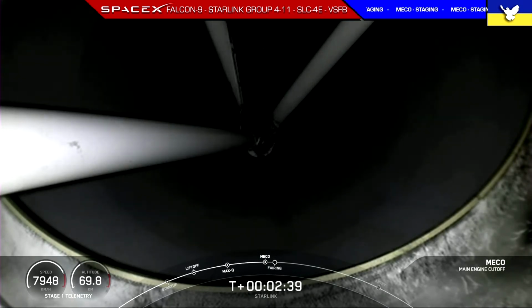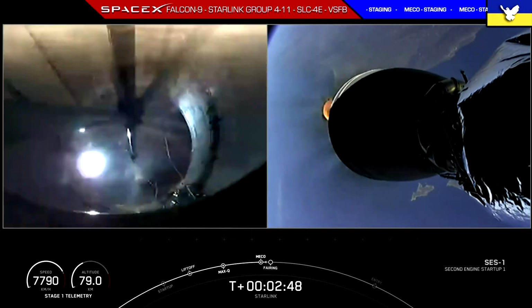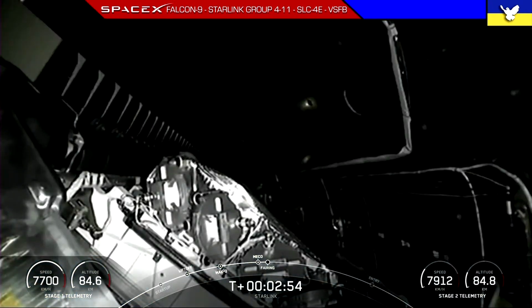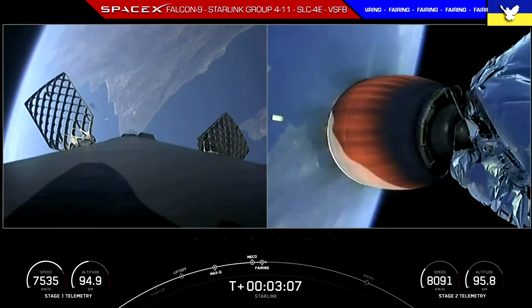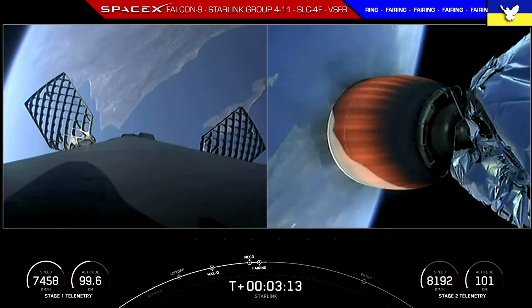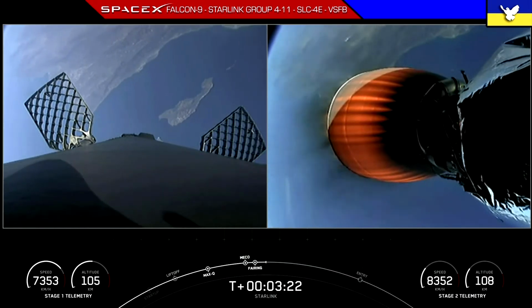MECO. Stage separation confirmed. MVAC startup. So we did have successful main engine cutoff, stage separation, second engine start of the Merlin vacuum engine, and you just saw on screen that the fairing halves have been deployed from the top of our second stage. We've been flying reflown fairing halves since 2019, and today's fairings are flight proven, and we're going to be attempting to recover them when they return to Earth as well.